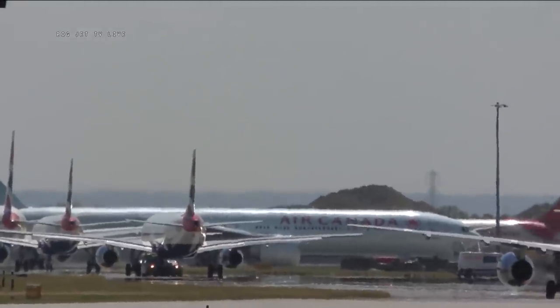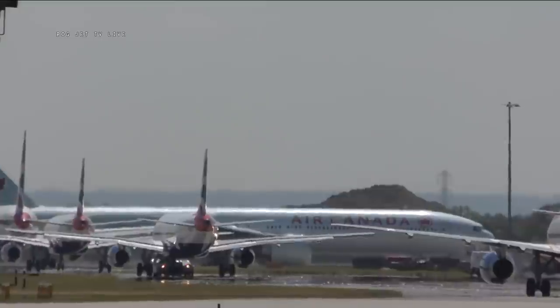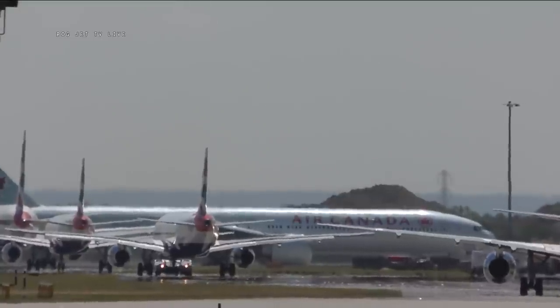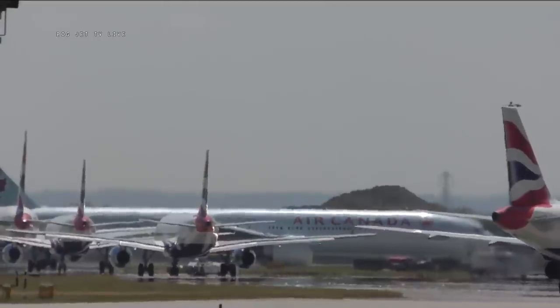Wow. As he's coming in nice and close, see that CS still going down the runway? It's like, you know what, he's going to go around. And he did. Good call, man, good call. So you should see him banking over round to our now.